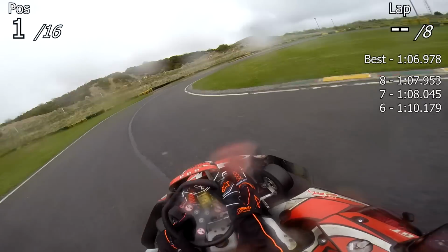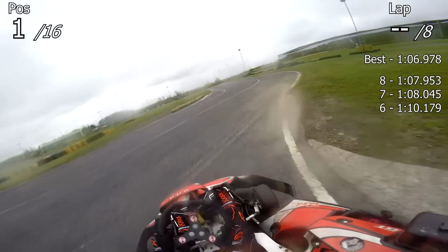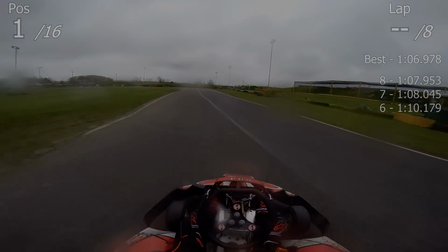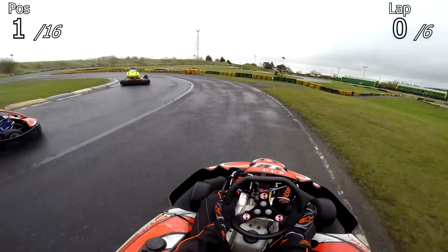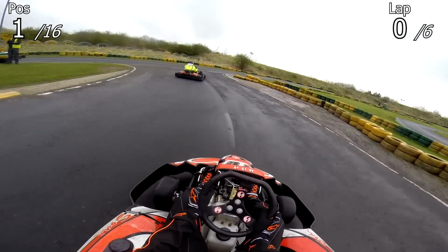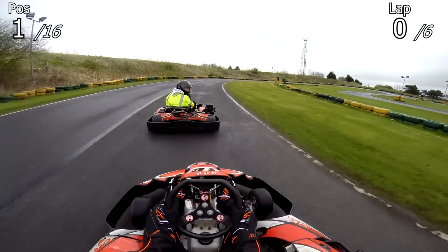So here we are, we've won the first race. We managed to get the win in the first race there, as you've seen. Just gradually was able to pull away after that great start, and here we are on race 2. As you can see, it is significantly more wet for race 2. It had rained quite significantly in between the first and the second races.